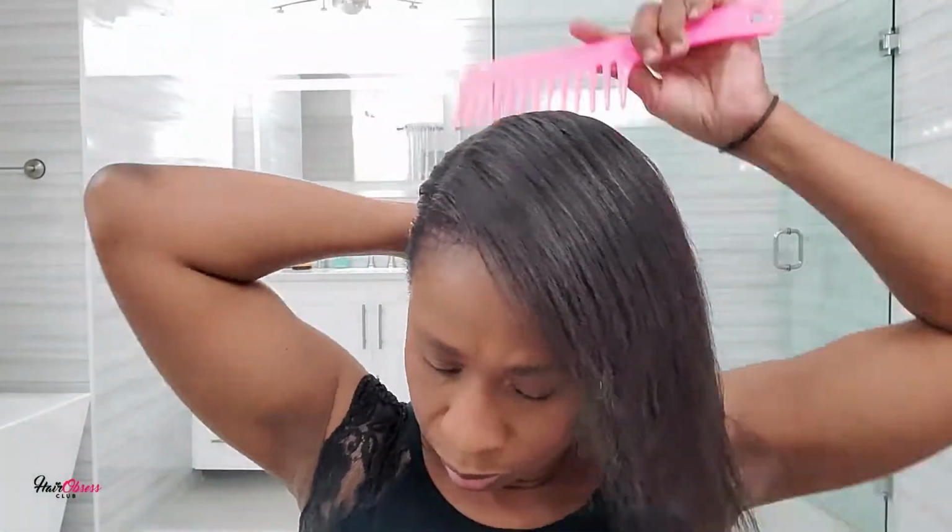Okay, so the reason why I am moisturizing and sealing this in is because after my meeting, I'm going to be tying my hair down and have the same hairstyle for work the next day.